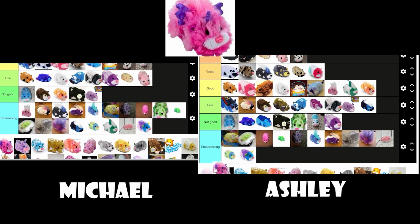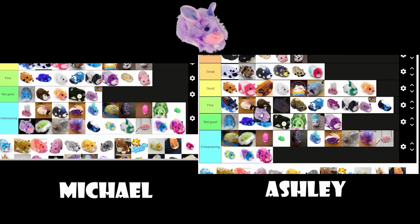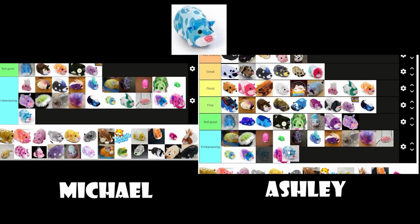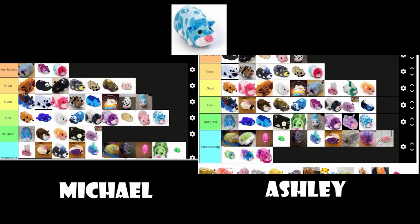Moon Mist is next, and Moon Mist is a loser. Embarrassing. Moppet is a European exclusive. Yeah. I agree. Moppet's not good. Motley. Motley Crue. Oh, wait, I didn't mean to put him in not embarrassing. He's just in not good. He's actually just in fine.